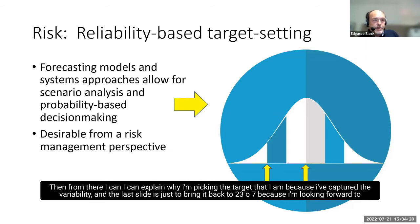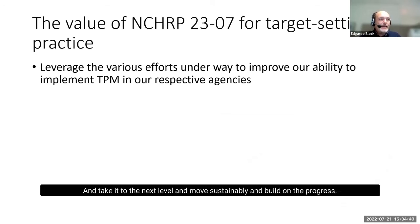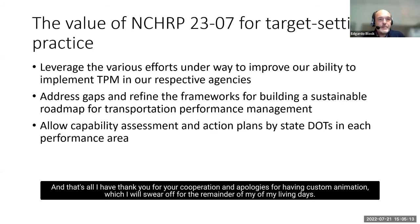And the last slide is just to bring it back to 2307, because I'm looking forward to the product of this research as a way to improve what we did over the last 4 years and make it more formal, and take it to the next level and move sustainably and build on the progress. You can click through to the end because I think that's it. The end all is to then enable me to tie my actions and see the impact on the outcomes. That's the overall perspective that we have taken, in that I see the 2307 leverages to be applicable in a much more broad way to most performance management, to generalized performance management. And that's all I have.